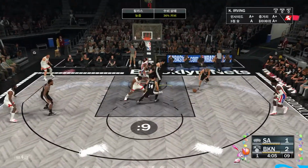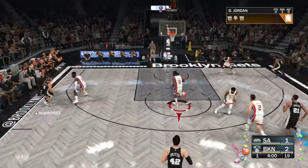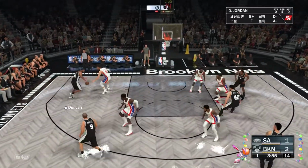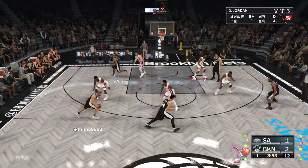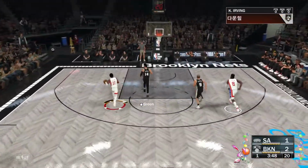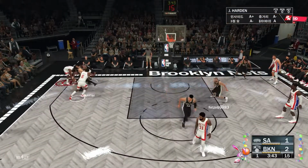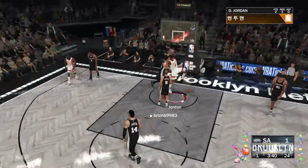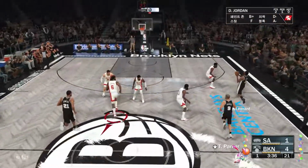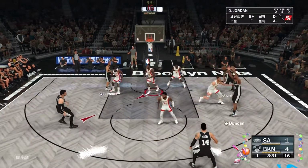Outside Irving. Duncan knocks it loose. Parker surveying the floor. Duncan outside. Tipped away. And stolen by Kyrie Irving. Harden outside. To the middle. Here's Jordan. And it's Jordan with the jam. Well, we've seen that a time or two from Mr. DeAndre Jordan. Nice, easy finish with that dunk.